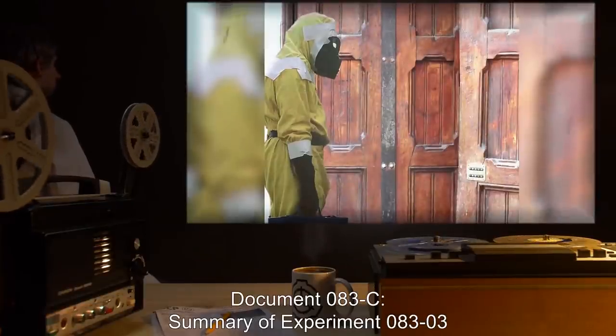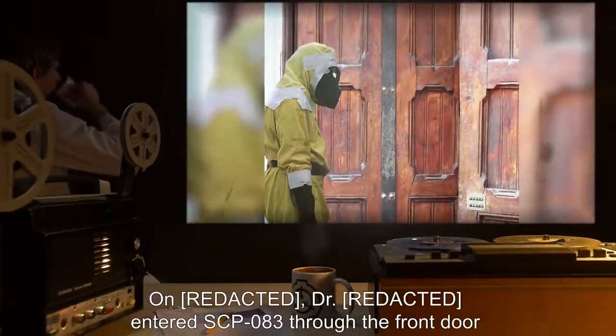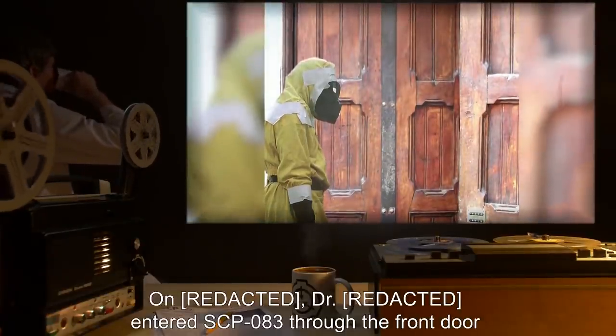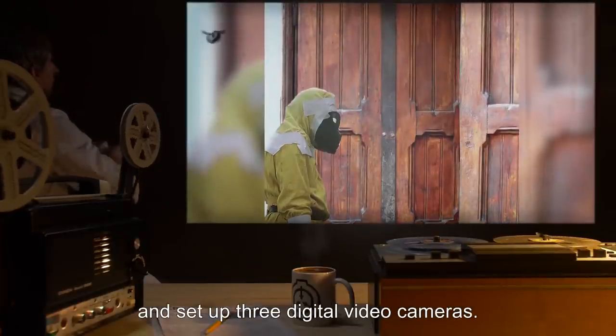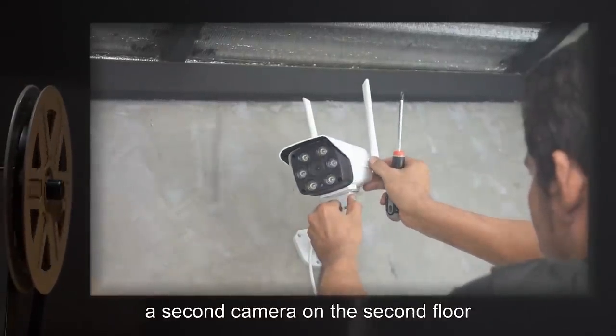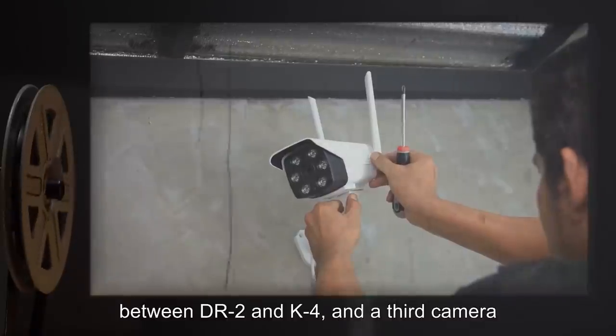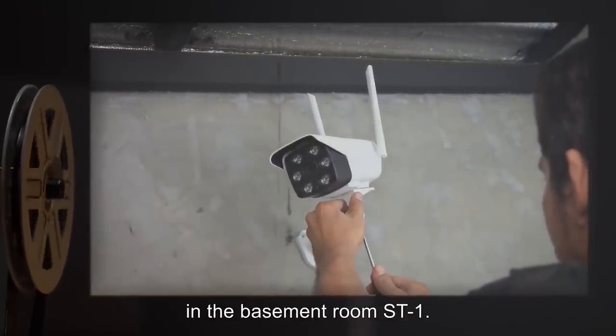Document 083-C, Summary of Experiment 083-03. On [DATE REDACTED], Dr. [REDACTED] entered SCP-083 through the front door and set up three digital video cameras. One was placed in the middle of FP-0, a second camera on the second floor between DR-2 and K-4, and a third camera in the basement room ST-1.